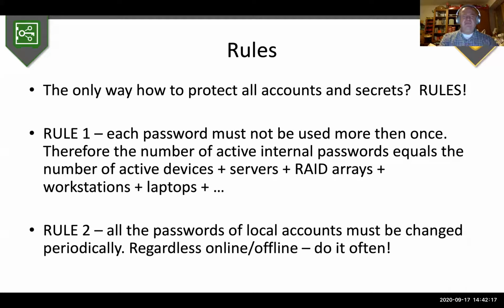And I'm running out of time. So rule number one, most important: each password must not be used more than once. That's a golden rule. So always generate a new password. Do not be like people who say, oh, I'm quite smart, I use 4 passwords. Oh, you use 4 passwords? How do you remember which password you use? Oh, sometimes I do not remember, so I have to try all 4 of them to find which one is used in this specific case. So, okay, 1 password once, that's it.